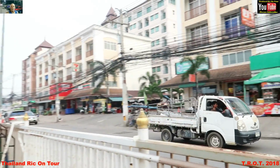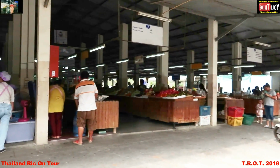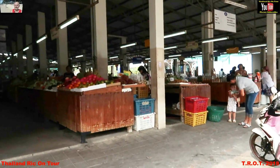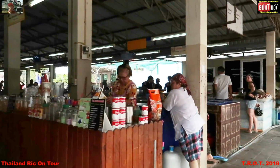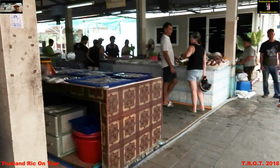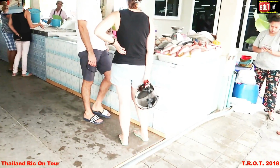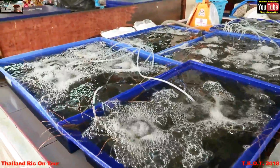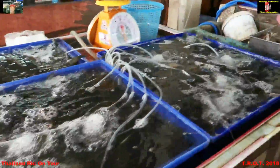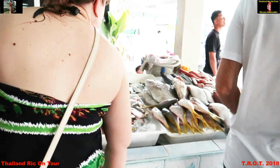This is opposite the Tesco Lotus Express. Last year they did a lot of seafood here. Let's see what's on here now. Fish. All these prawns here, look at the size of them. They're large. Yeah, that one's trying to get out. I'm not sticking my hand in there. Let's have a look over here. Fish.